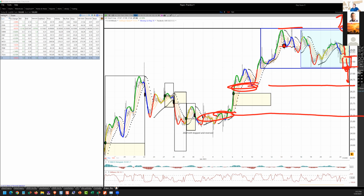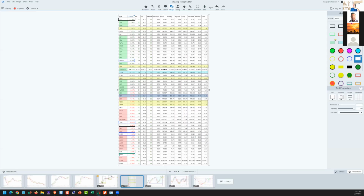So if it does recover here, I want to be a day trader in this region to make some cash and then keep 20% of the position as a swing trade if it breaks above that. That would be a favorable move. Okay. And that's the swing trade portfolio update. Let's go to the traders.